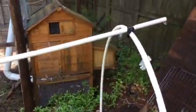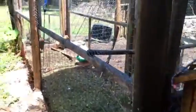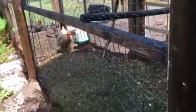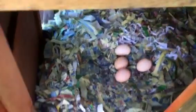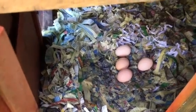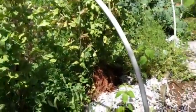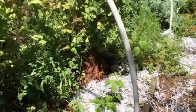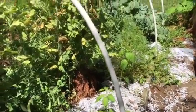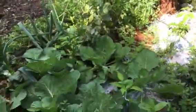All right, let's see if we can catch any eggs in here. Oh, look at that. Jackpot. I'm telling you, these chickens lay eggs every day. They just keep me in more eggs. Just 4 chickens. That's all you need, people. You don't need a whole bunch. If you got a small family, you don't need a ton of chickens. You just need these 4 chickens. They give me 2 dozen eggs every week.